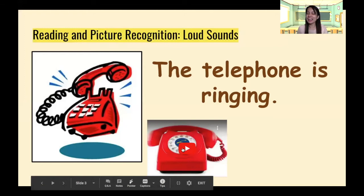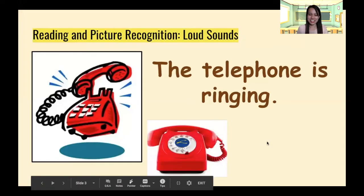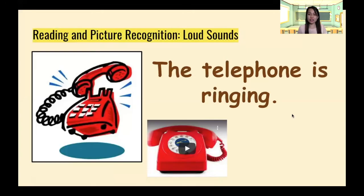Yes, again, this is the sound of a telephone. Yes, right. That is the sound of a telephone. So, that is making a loud sound. Why loud sound? Because everyone should hear the sound or the ringing of the telephone.